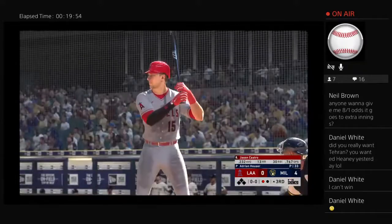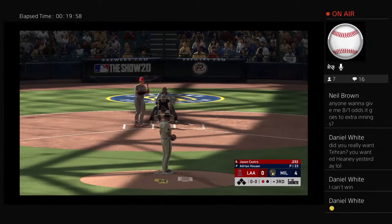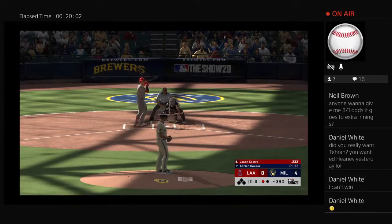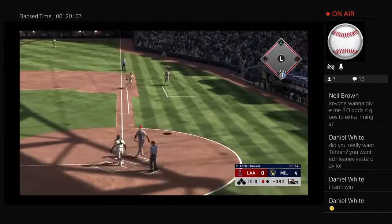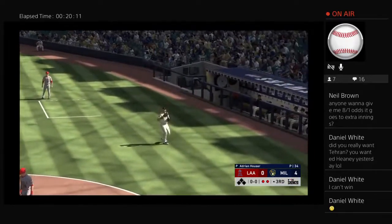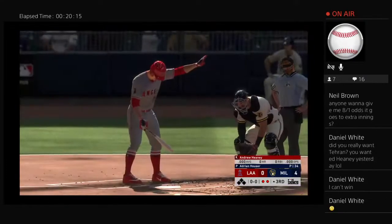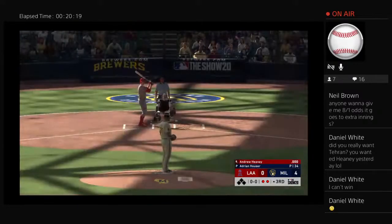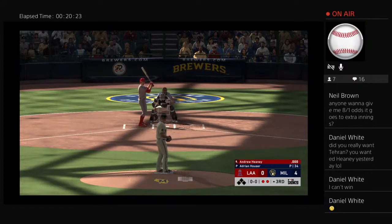In now for the Angels, Jason Castro. He'll get to take his first cuts here. And the pitch. Popped him up. Smoke in foul ground. 2 down. Coming to the plate now, Andrew Heaney. This guy's still looking at a 0 in the hit column. Ready with the first pitch.